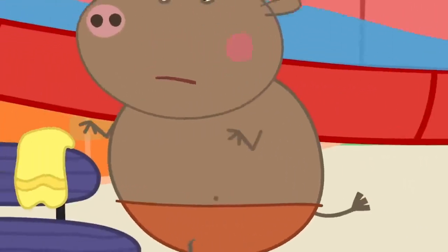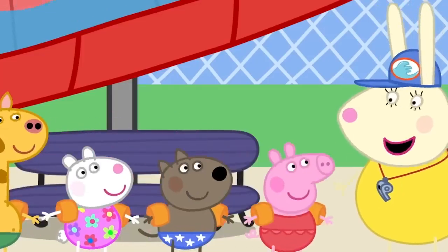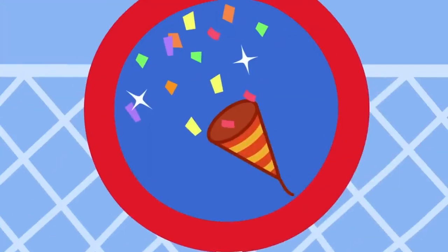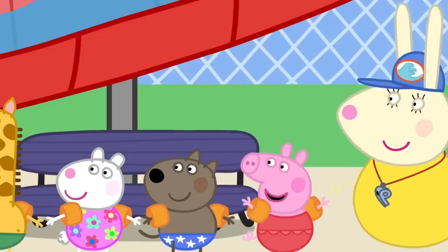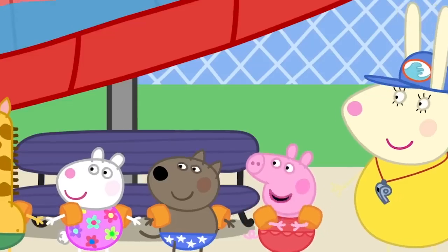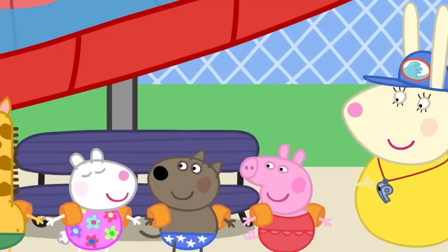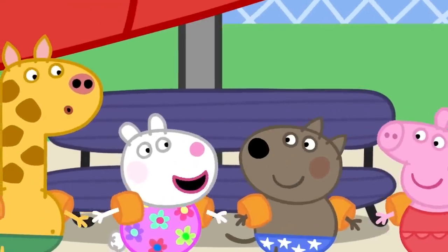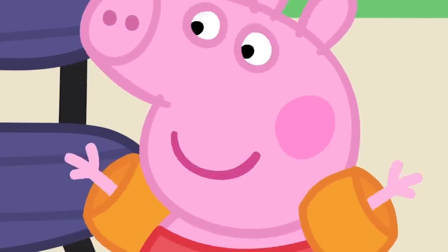Mr. Bull doesn't know any of the rules. And the last rule is, everyone must have a simply splendid time. Have a splendid time, Mr. Bull. Oh, ho, ho, ho. Thank you, Peppa. Enjoy the pool, everyone. What shall we do first? Let's go on the water slide.